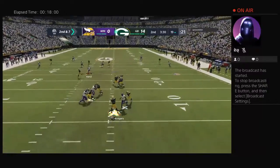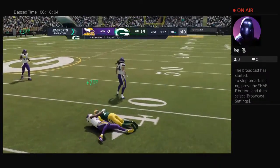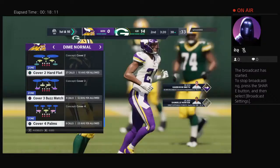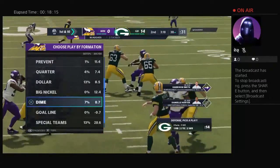Shotgun now for Rodgers. Caught on the right side by Jones. And way up past the 35 before he's taken down. That one a gain of 20 and a first down. 1st and 10 at the 38-yard line.